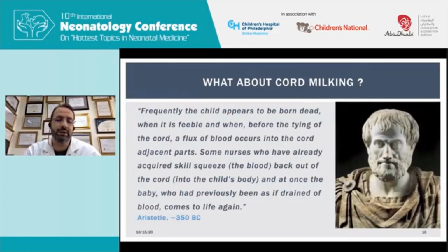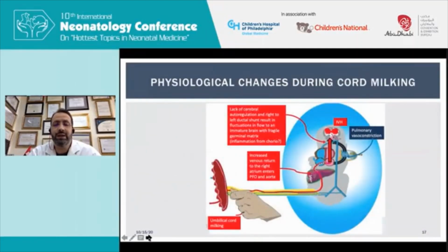This is really not a new concept. Aristotle, in 350 BC, described what we know today as cord milking, where he described that nurses were already skilled in squeezing the blood back out of the cord into the child's body. And once the baby, previously seen as drained of blood, comes to life again. So Aristotle really described cord milking as we know it today. Cord milking has some benefits, but it also has some complications, mainly due to the lack of cerebral autoregulation in premature babies, where a sudden increase or pulsation of blood into the brain can cause increased venous return to the right side, into the PFO, into the aorta, and maybe it can precipitate IVH.